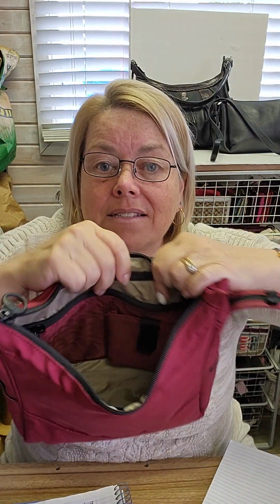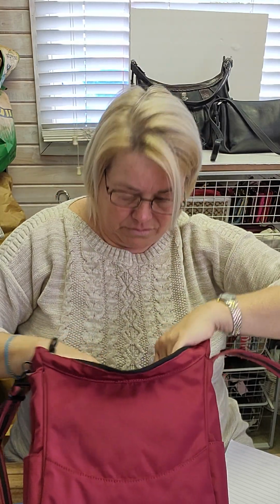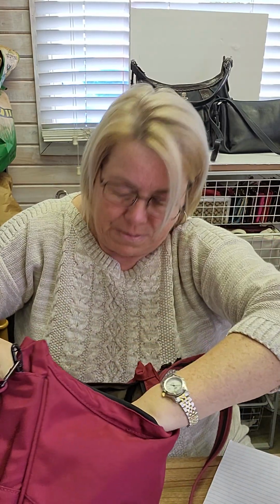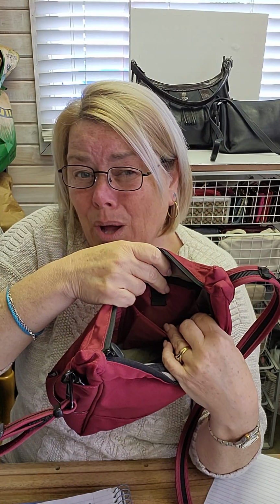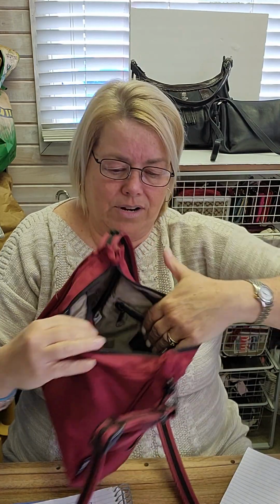So here we are inside. You have some card slots inside. You have what looks to be almost like a water bottle slip, because, well, I don't know. It does have a Velcro kind of clasp on it.